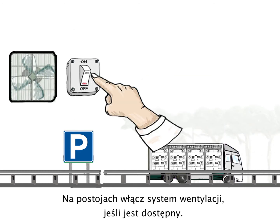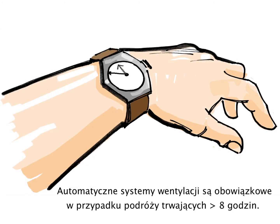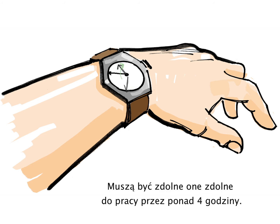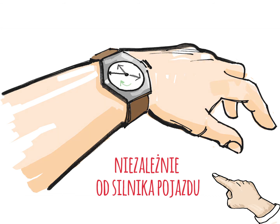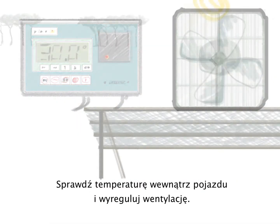If available, start the ventilation system when stopping. Automatic ventilation systems are mandatory for journeys more than 8 hours. They must be capable of operating for more than 4 hours. Control inside temperature and adjust the ventilation.